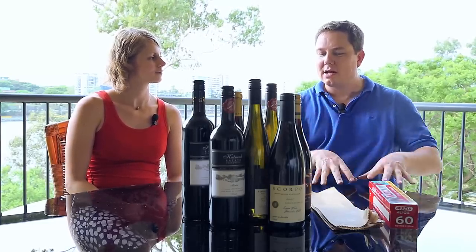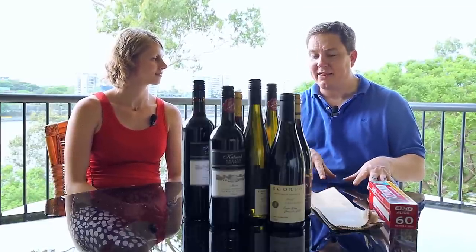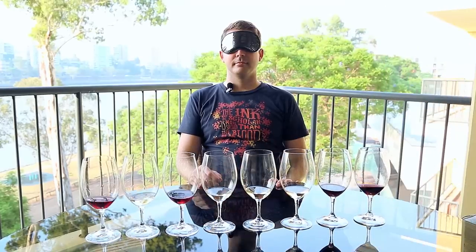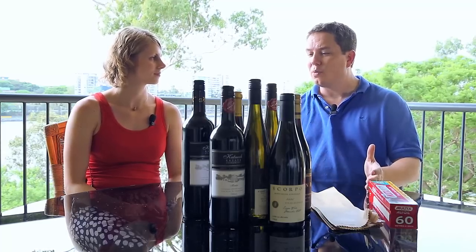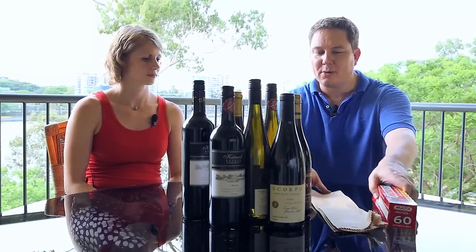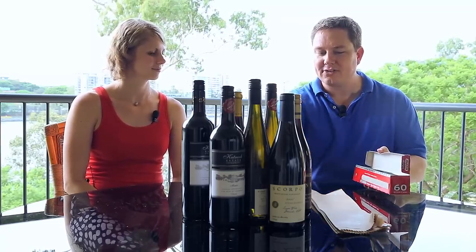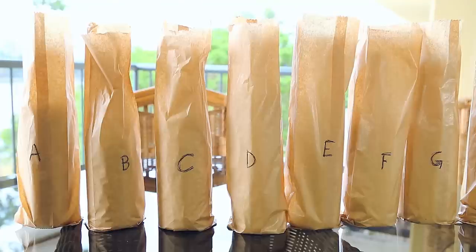But we're going to take it one step further, and we're going to do something called double blinding. That means that the person who's pouring the wine and serving it to the participant is also blind. So they don't know what it is that they're pouring. Okay, so in order to do that, we're going to wrap each of the bottles in aluminum foil and then in a plastic bag, and then we're going to label them.